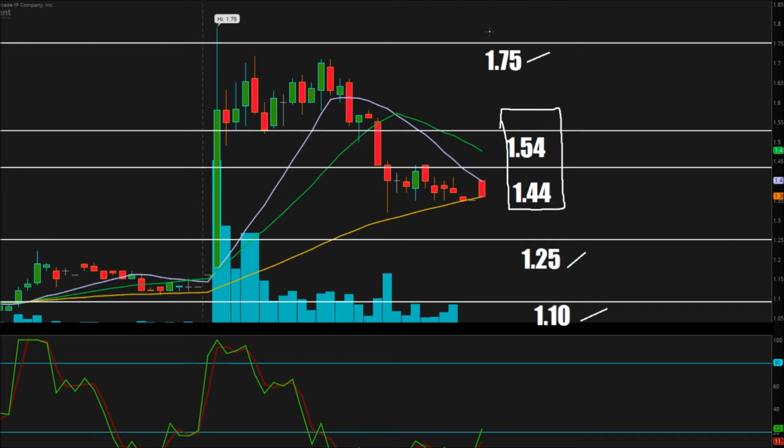I have a few areas to take a look at. Those are our pivot points. First, we have 175. That's this top line. Then we have these two lines here. That's going to be a little channel.